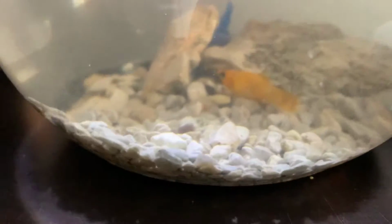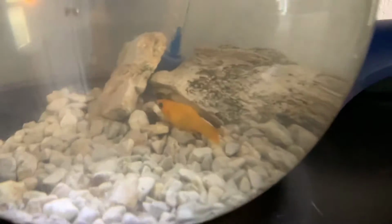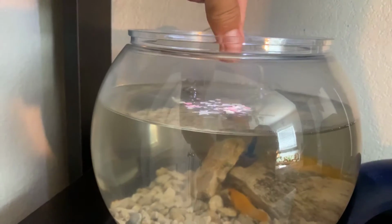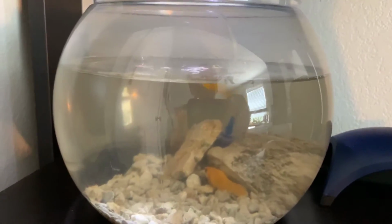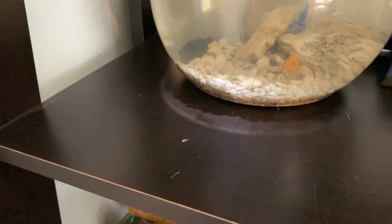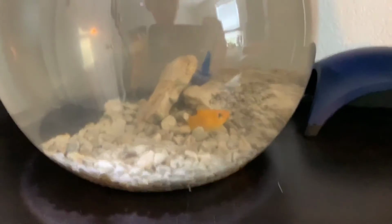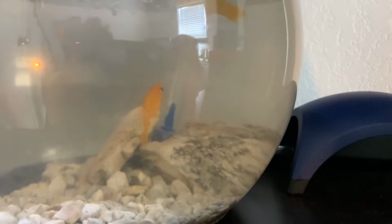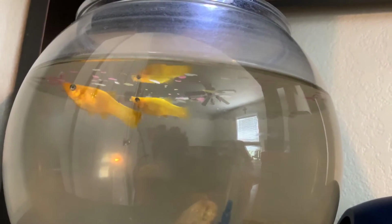Okay. Now these are mollies, and they are gold dust mollies. So they are really small. That one's about 1.5 inches, and that one's like 1 inch. So they don't need a lot of food. I just drop a couple of flakes in there like that. It's probably too much. The little one's eating. There they go. They're going to eat that up pretty quickly.